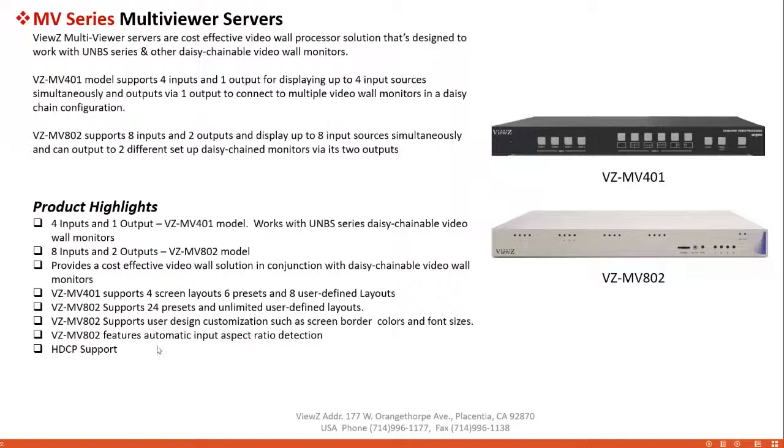It also features automatic input aspect ratio detection, so it doesn't stretch or render the video in a funny way. Whatever input source is coming in, it'll auto-detect the natural aspect ratio of that video and display it in that fashion. And these both support HDCP, so a Blu-ray disc player or cable box that has HDCP enabled will be rendered properly without scrambling.